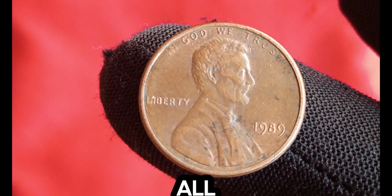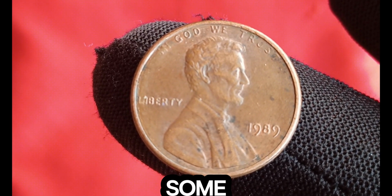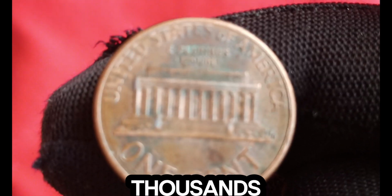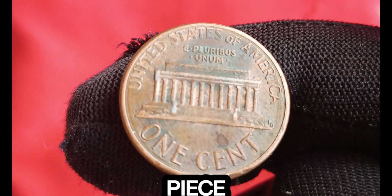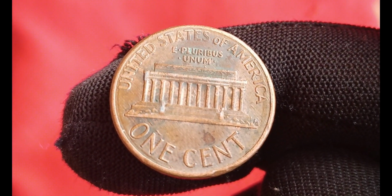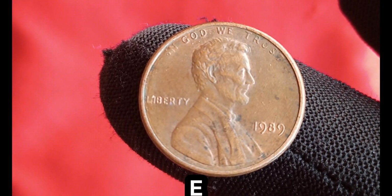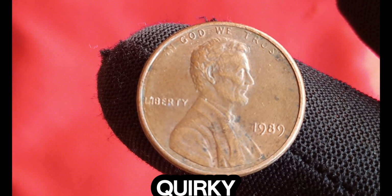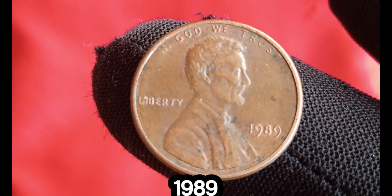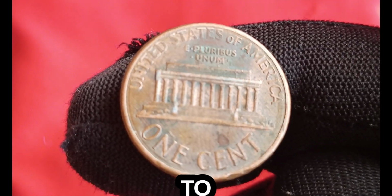But that's not all. There are off-center strike errors, where the coin is misaligned during striking. Some of these, if they're 50% off-center with a clear date, can sell for hundreds or even thousands. Then there are die breaks, where a piece of the die cracks during minting, creating a raised, unusual pattern on the coin. Some collectors call these BIE errors, especially when the crack appears between the B and E in Liberty. These coins are quirky, rare, and valuable. You're probably wondering right now, could I have a valuable 1989 penny sitting in a jar, drawer, or even my wallet? Let me show you how to check.